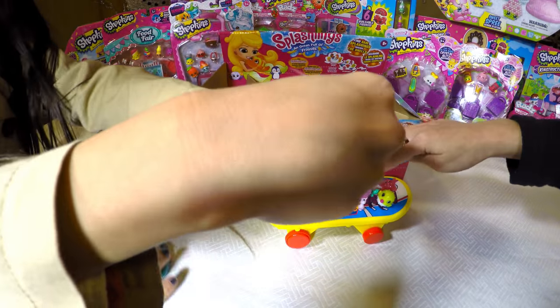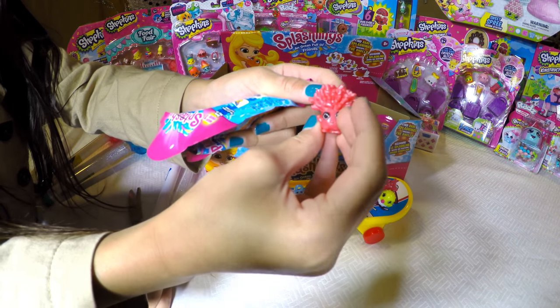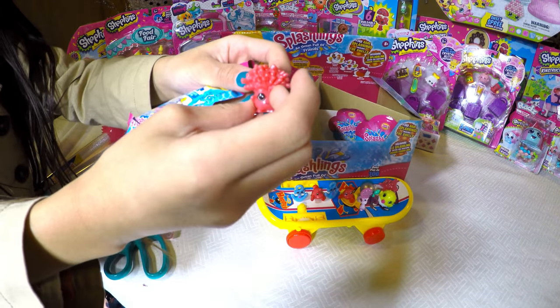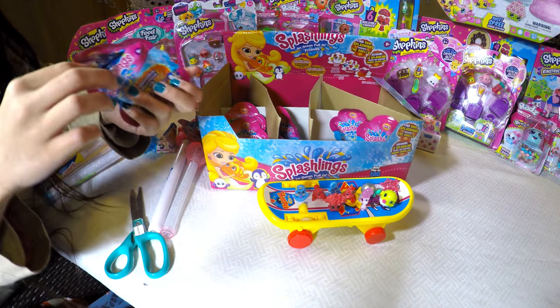Rocky got this one too. This might probably be my favorite. Oh, this is the coral reef. Yes, it's Coralina. A different color than what we got Coralina before. Coralina is the common Coralina.